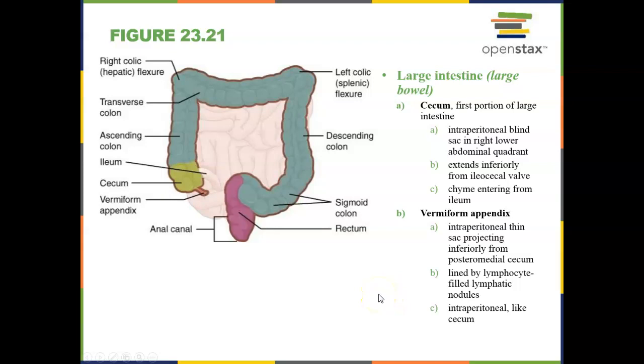So the cecum is the first portion of the large intestines, and so the material that has not been absorbed from the small intestines enters the large intestines. And so we're going to move material from the small intestines, the ileum, through the ileocecal sphincter into the cecum. And then hanging off of that cecum is a tiny little structure called the vermiform appendix. This is often thought of as a lymphatic structure. Basically, it has a lot of lymphatic tissue there. It has lymphocytes, and it also houses a lot of the bacteria that live in our intestines.